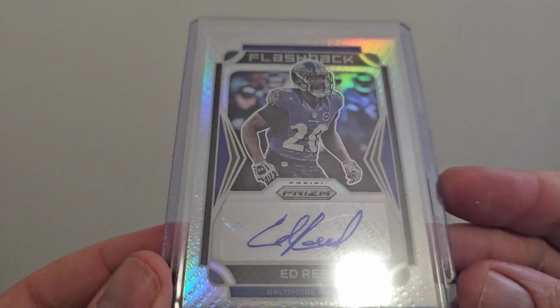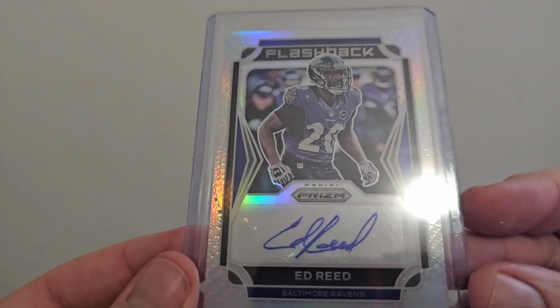Next one, I kept trying to buy one of these for a little while, and prices are up and down, up and down. This is from 2021 Prism Football, which I don't know why Prism is such a huge thing. Nice looking stuff, don't get me wrong, but some of the prices for Prism stuff are ludicrous. But nice Prism on-card or on-sticker auto, Ed Reed. Hard to find one where he has a full clean auto because half the time he cuts off letters.